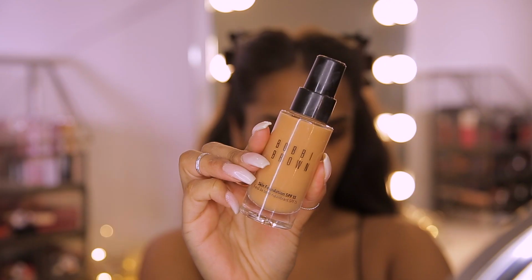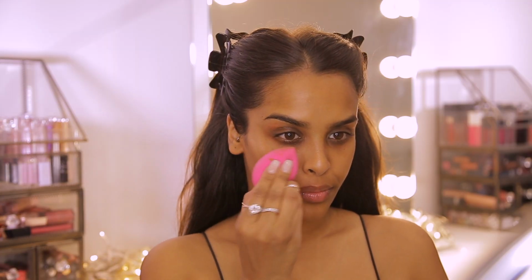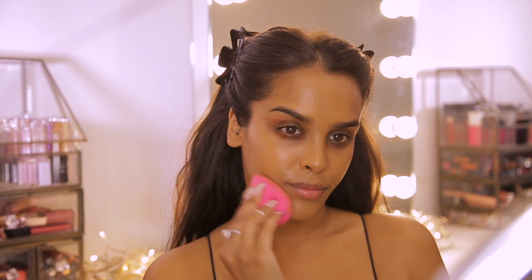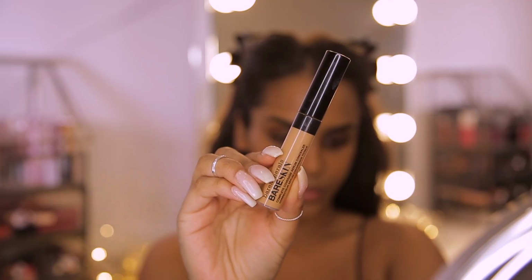Hey guys, so today I'm going to be doing a really glam makeup tutorial. I know I'm doing a voiceover, hopefully that's okay. So I'm going to be using my Bobbi Brown Skin Foundation in Honey. I really like this foundation because it honestly looks like skin. So I'm just going to use my beauty blender and pounce this all over the skin.